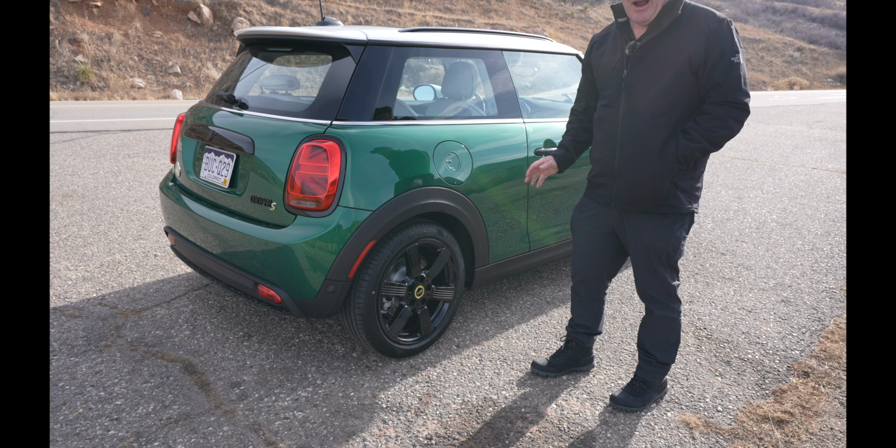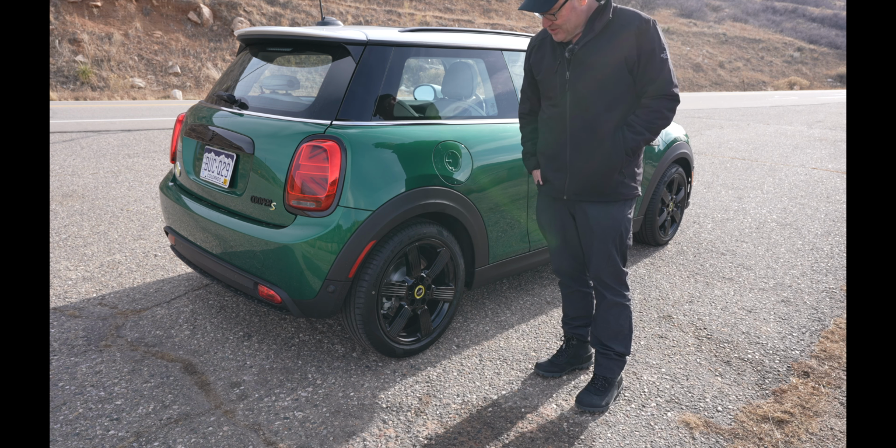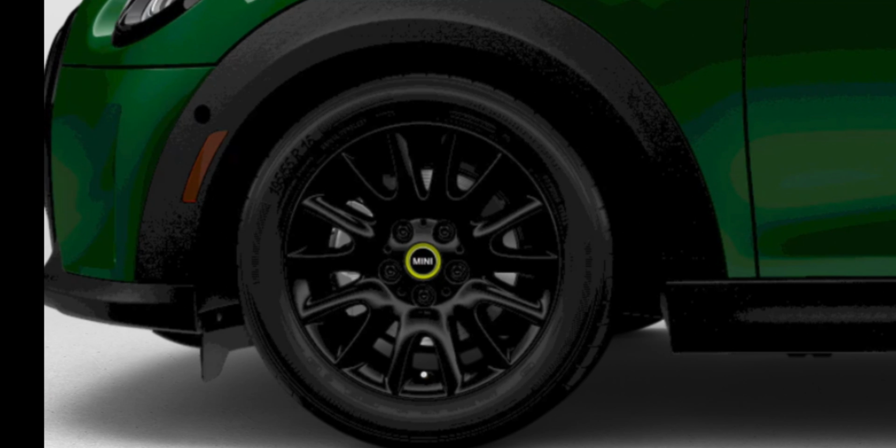And I really like the fact that this has some excellent tires. Pirelli P7s are on this. A lot of times when you see an electric car, or cars in general, they put cheap tires on them. Not this car. This car has really high quality tires that come with it. They didn't scrimp on a lot of stuff on this car.